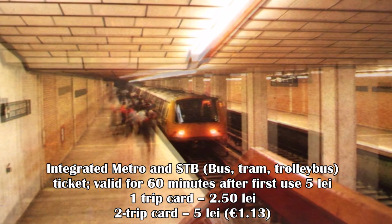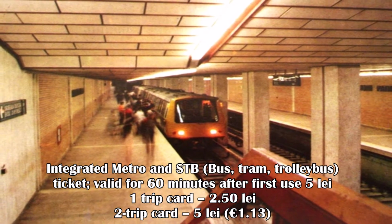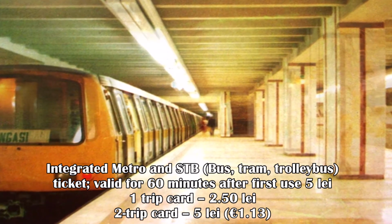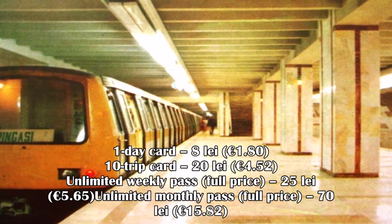Prices: integrated metro and STB, bus, tram, trolleybus, ticket valid for 60 minutes after first use, 5 lei. 1 trip card, 2.5 lei. 2 trip card, 5 lei. 1 day card, 8 lei. 10 trip card, 20 lei.